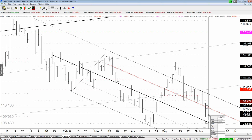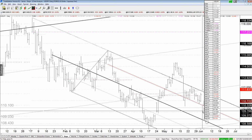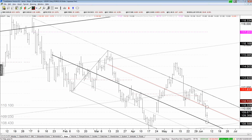And I would be looking to sell more or resell if the target's hit up at that 110.10 area, which is just this beautiful looking slope line, which was support throughout here from May 22nd until, I guess that was Monday. Yeah, right here. So we've broken it. We come back. It should now be resistance, because it was support, and then you look lower again.